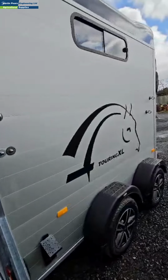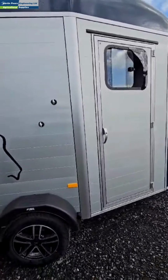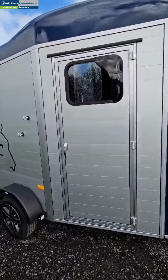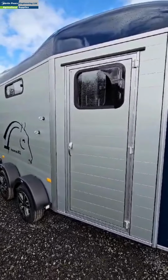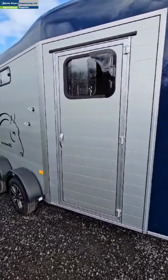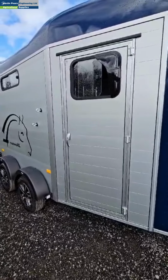The trailer has plenty of windows on the side, keeping it nice and light for your horse, making it inviting to enter into. It has the wind deflectors in the black plastic or smoked plastic, and the windows are all openable, with a full height jockey door. This particular one also has the tack room inside, which I'll show you shortly.